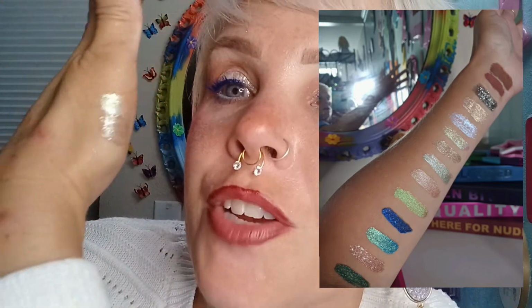Next up is going to be from Lorac. And this was actually a free gift because I had bought so many Lorac palettes. That was at Christmas time when I was doing all those giveaways. So this is the comparison with Lorac and the difference between Lorac and the Jeffree Star. Jeffree Star is more chromey, and the Lorac is more glittery. Both of these would be beautiful on your wedding day.